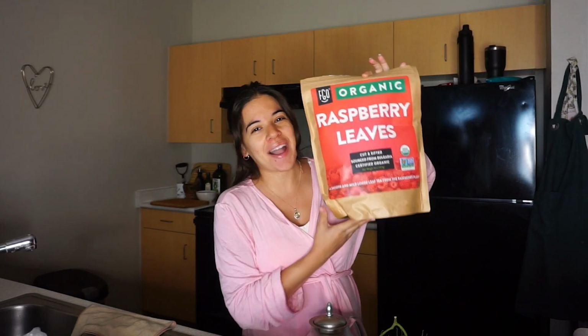Okay, so the first thing that I do is drink some water. But since I'm in the third trimester and I have a month of pregnancy left, I'm actually doing red raspberry leaf tea 3 times a day. I started drinking this tea around 27, 28 weeks of pregnancy. I just bought a big bag from Amazon.